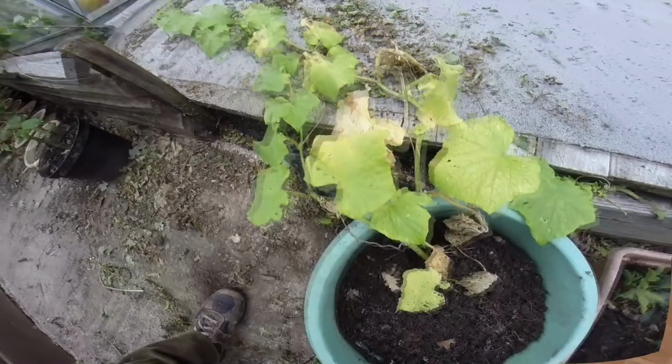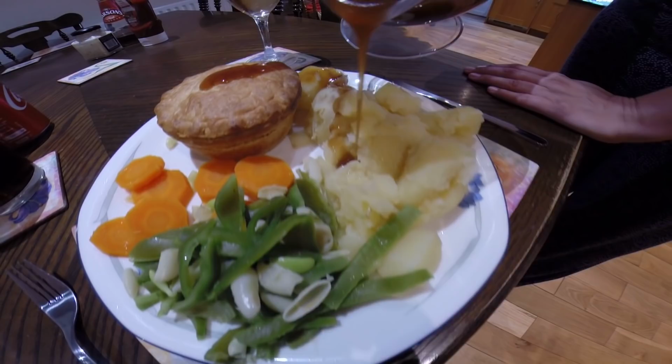A nice steak and kidney pie, my own homegrown potatoes and beans. Oh yeah, okay, I had to go and buy the carrots, though.